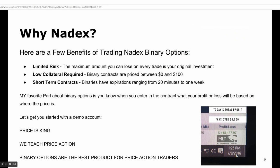Why Nadex? So here are a few benefits of trading Nadex binary options. There's limited risk. The maximum amount you can lose on every trade is your original investment. Some of you are probably thinking, of course the maximum I can lose is my original investment. Wrong. If you're trading futures, Forex, short stock, or naked options, you are susceptible to unlimited risk. That can not only wipe out the money you have in your account, but put you into debt.